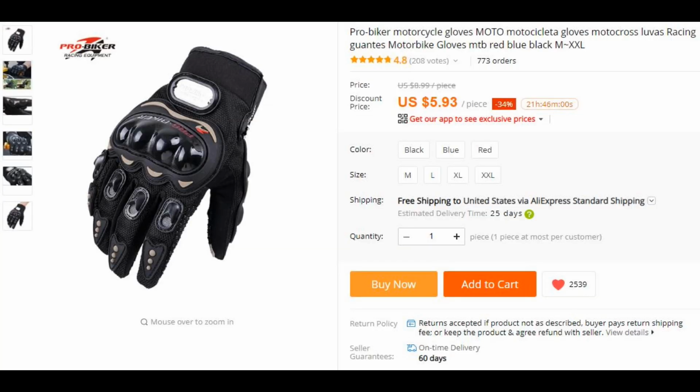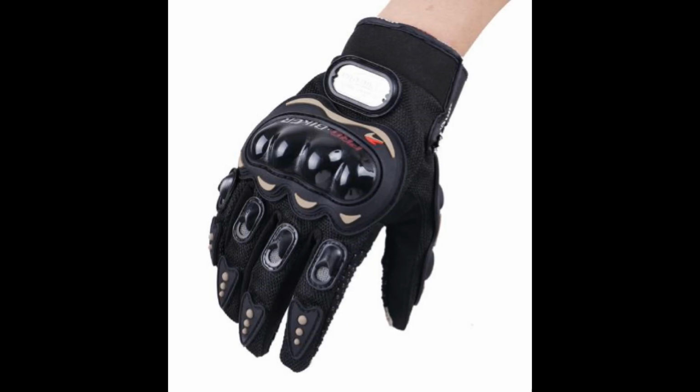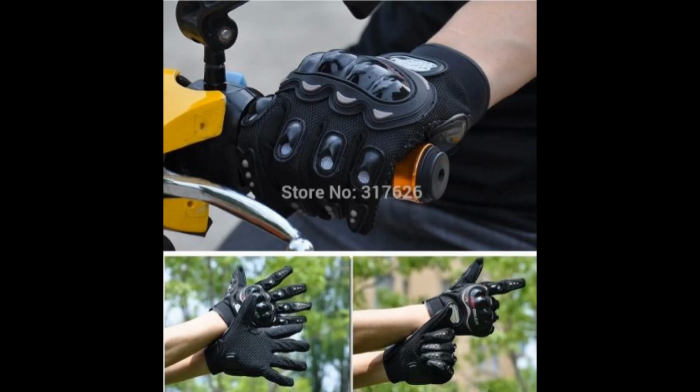Our next item is a pair of budget Pro Biker branded motorcycle gloves. Okay, they come under $6. I cannot believe they can make them this cheap. So obviously it's not going to have any Kevlar or some high quality materials. What it does have are these plastic dots on the palm which protects your skin in the event of a crash.